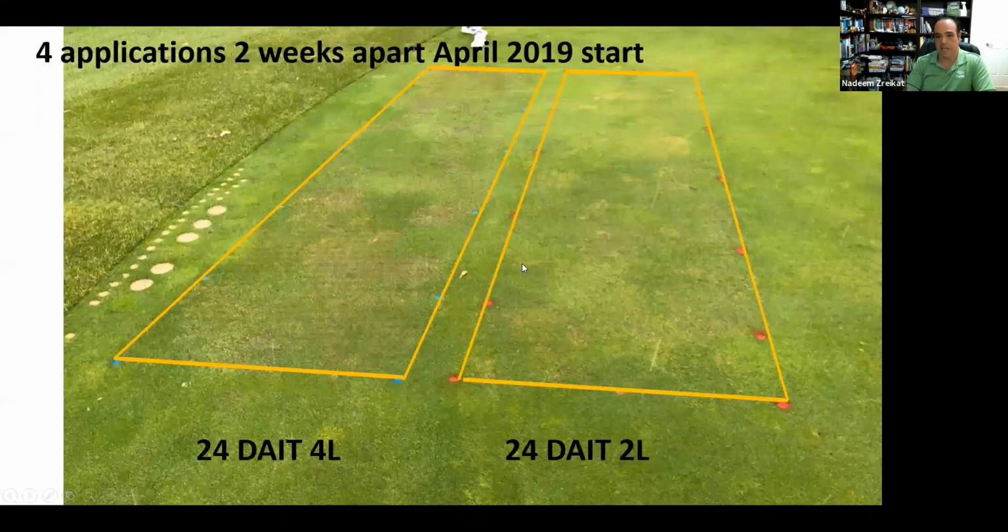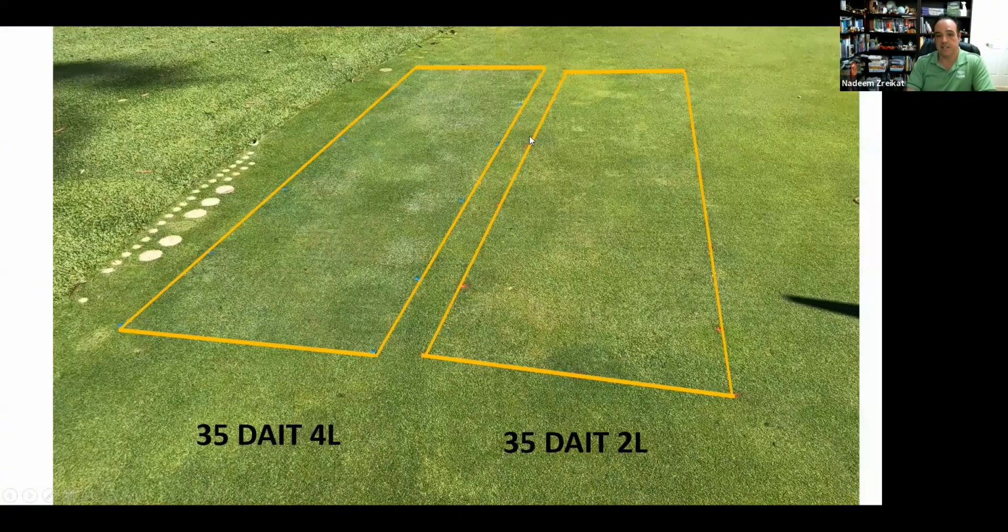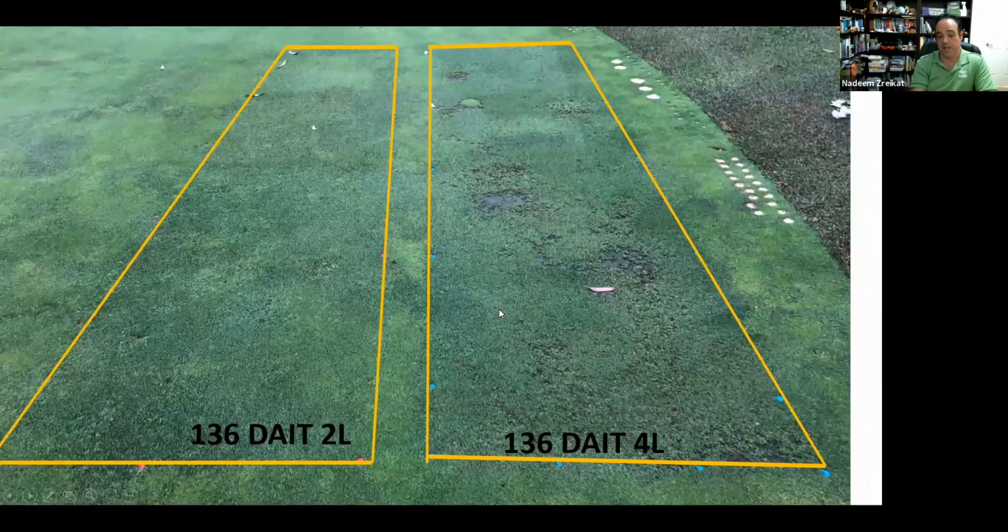The 2 litre is taking a bit longer. This is 35 days after it, so this is after 2 applications. Again, similar there. The 4 litre starting to come over slightly. However, this is what it looked like 136 days, so this is well after all the applications had been done.